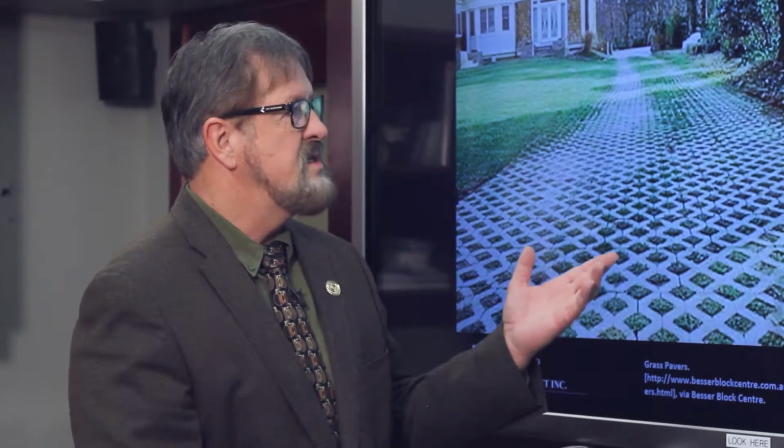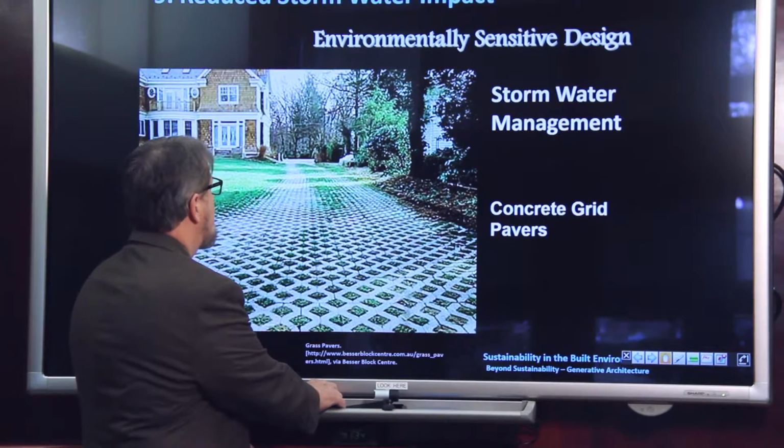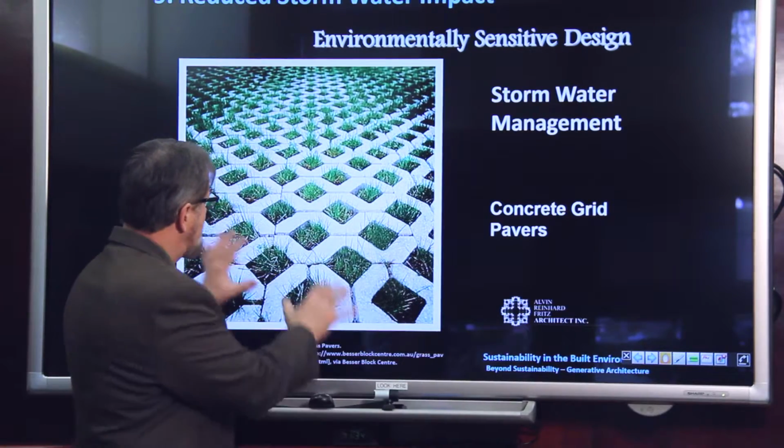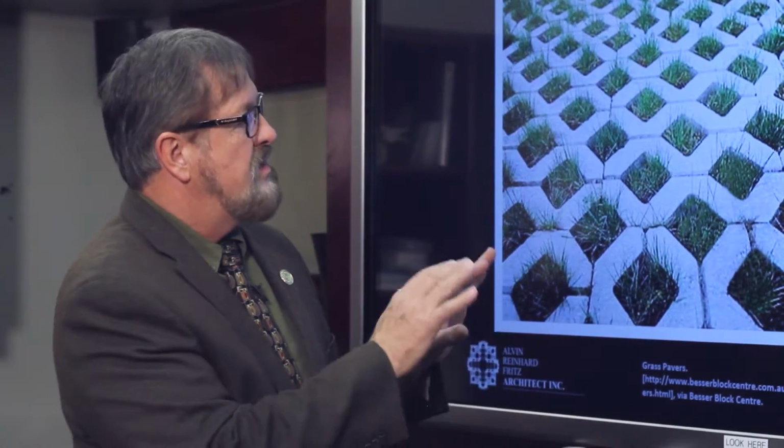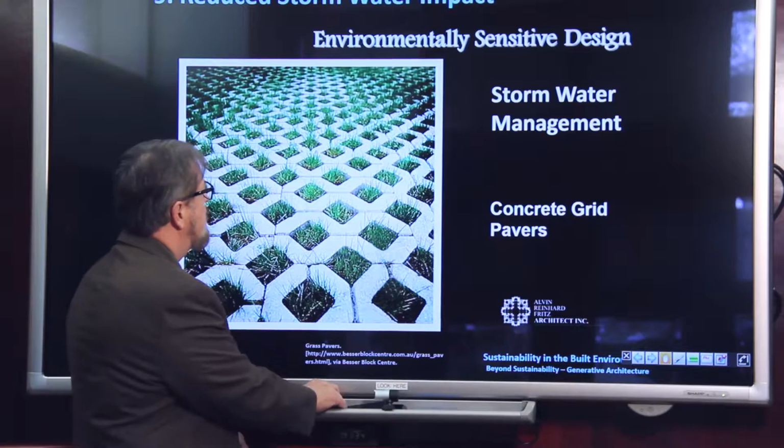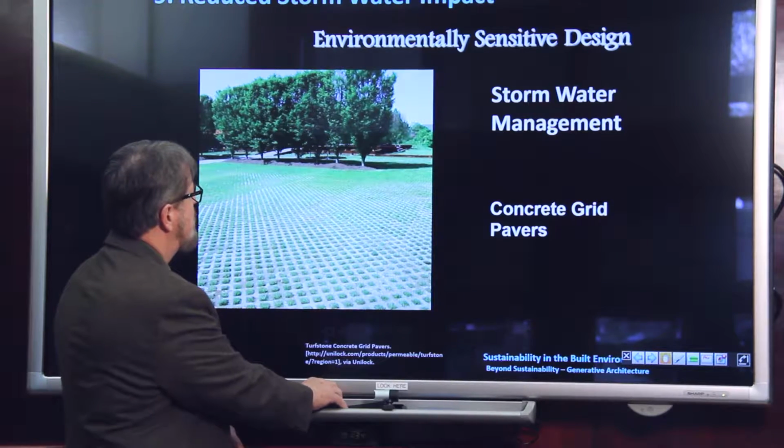If we utilize these concrete grid pavers instead of asphalt, you don't get a hard surface where water runs off. It actually percolates into the ground. In that way, you could greatly reduce the impact on that system. And it's got these voids. Eventually, the grass grows right over it. It looks like a patch of grass. But the beauty of it is that it can still take the load of a fire truck or vehicular traffic, and is just a beautiful way to manage stormwater.